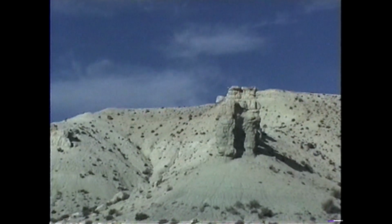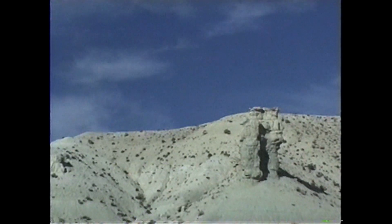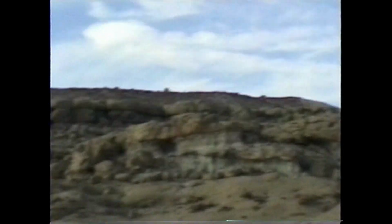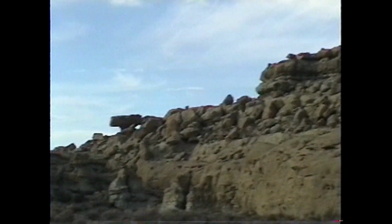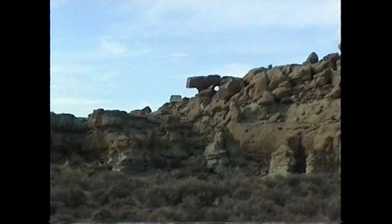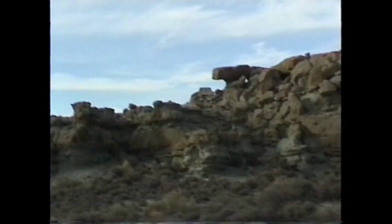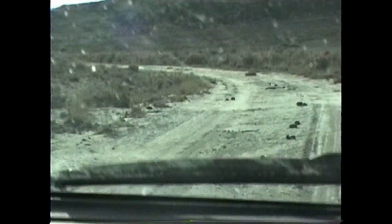There's some very nice rock formations here we're coming upon as we're leaving the desert. As we get farther and farther out here, the rock formations are becoming more of a reddish color and darker. The road here is just made out of clay. There's no gravel on it.